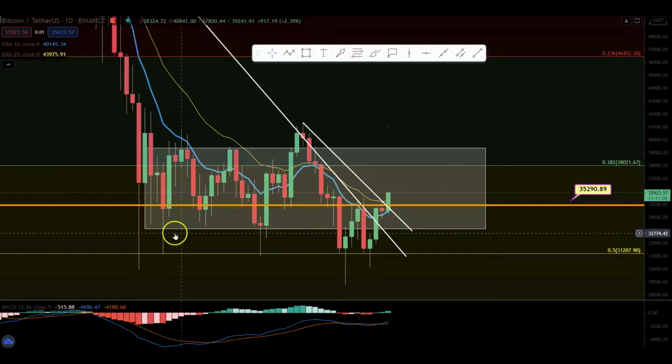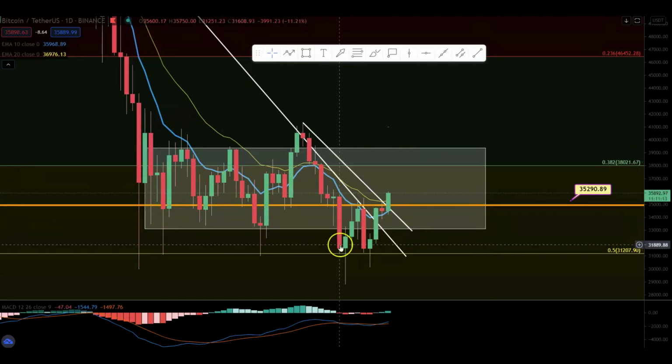It has worked its way back into this consolidating rectangle that I drew about a month ago, about 6 weeks ago. It's been oscillating within this rectangle, and all we needed was for it to break out. We did have some breakout attempts, but they didn't last long. They were pretty much fake outs, and down again we went. Now we broke down below the bottom of the rectangle, which was bad news, but thankfully we had this really strong Fibonacci level holding it up.